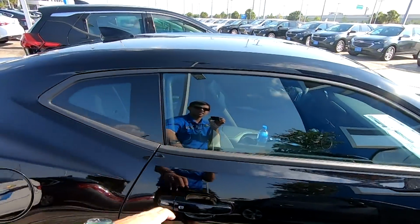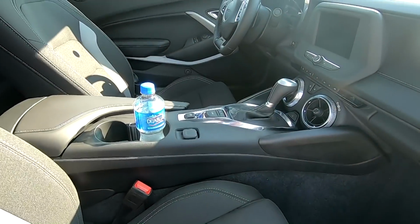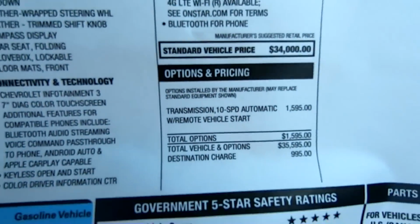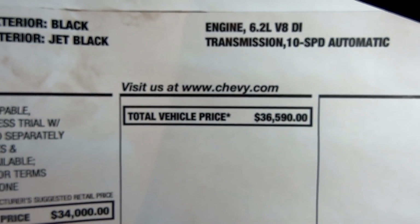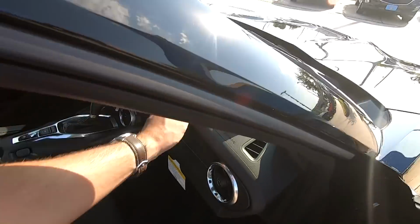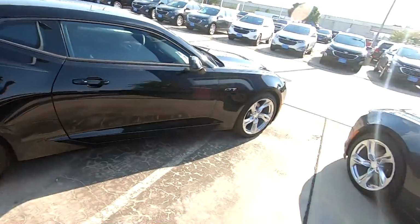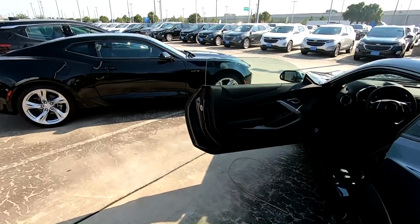I'll show you guys the automatic's interior just to show you it is exactly the same. Boom, ta-da, there's your automatic, but everything else is just about the same. And then the window sticker on this car, as you can see, the only thing here is a 10-speed automatic. After the $995 destination charge, $36,590. And in comparison, that's about, I don't know, $2,500 or so cheaper than a 1SS with a 10-speed automatic or with a manual here. So about $2,500 less, and this is what it gets you.